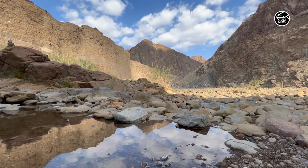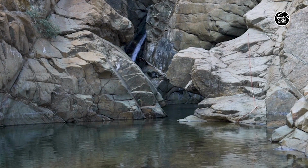We are in Wadi Wurayah National Park. It is one of the hidden gems in Fujairah. Wadi Wurayah, the first mountain protected area, was established in 2009 with a local decree from His Highness Sheikh Hamad bin Mohammed Al Sharqi, member of the Supreme Council, ruler of Fujairah.